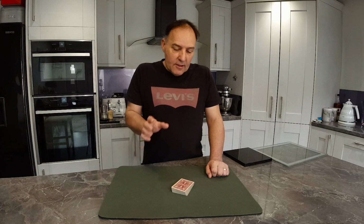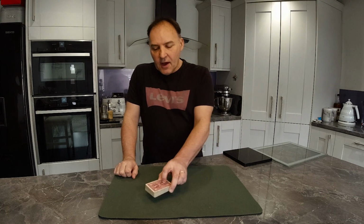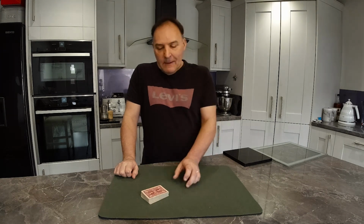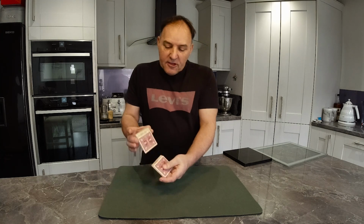On with the magic. Today's trick is an impromptu one. You can borrow a deck of cards. The trick's called Choice. Now, if you'd like to take those cards and shuffle them, the spectator can shuffle these as much as they like.